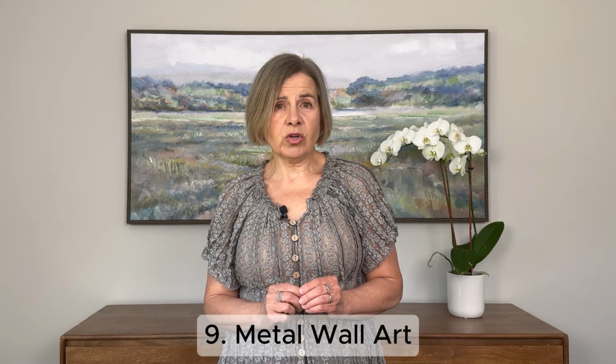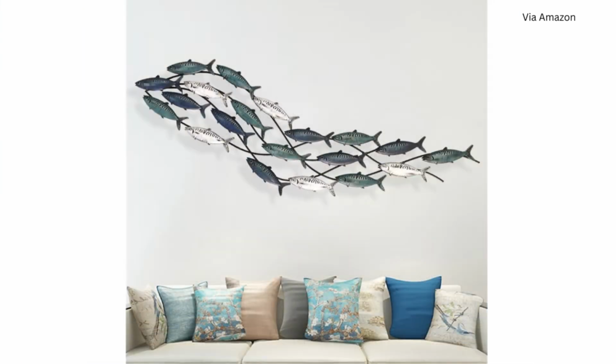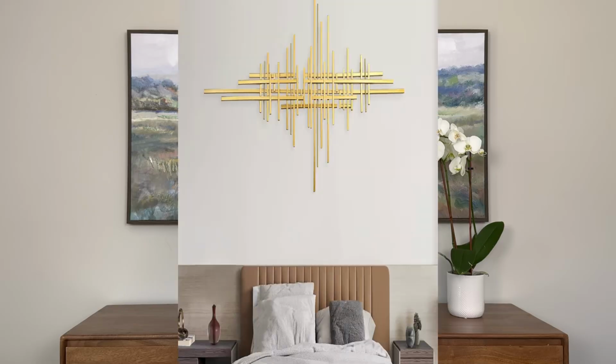Metal brings refined energy and a different kind of beauty to our spaces. I love and often use metal wall art in my work. Especially people gravitate toward a tree of life, fish, or wall clocks. Do not use sharp metal art, but rounded or curvy shapes for harmony and balance.